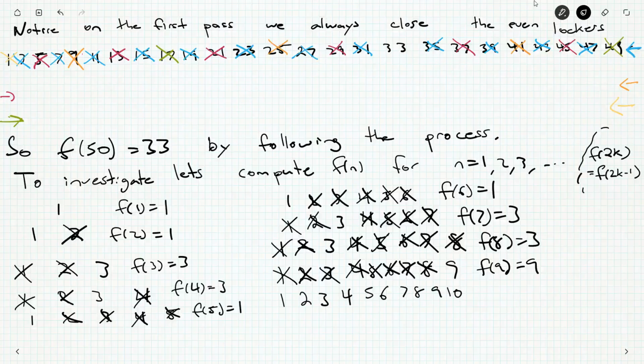I'm not going to bother with 10. I'm fairly certain that I could prove now that f of 10 will just be 9 as well. So let's concentrate on these odd numbers: 1, 3, 5, 7, 9. Because what we want to do now, to show that you can't have 2005, we need to show what sort of numbers could appear as f of n.